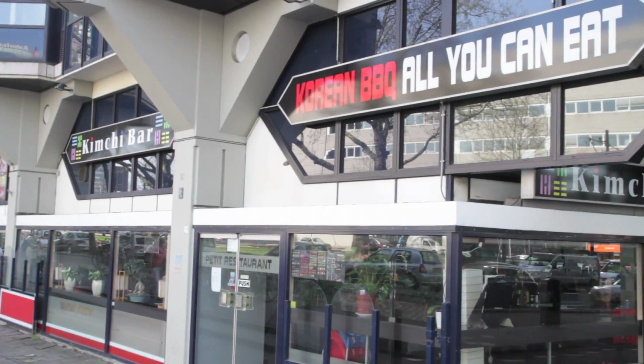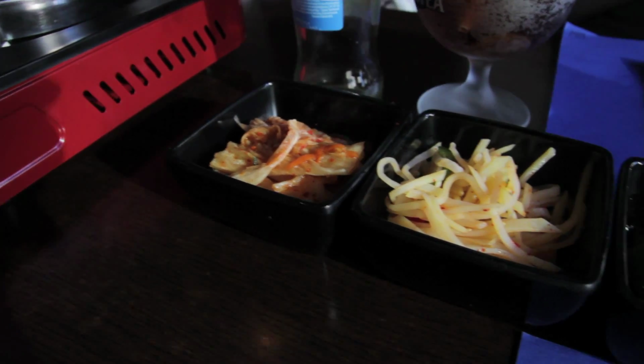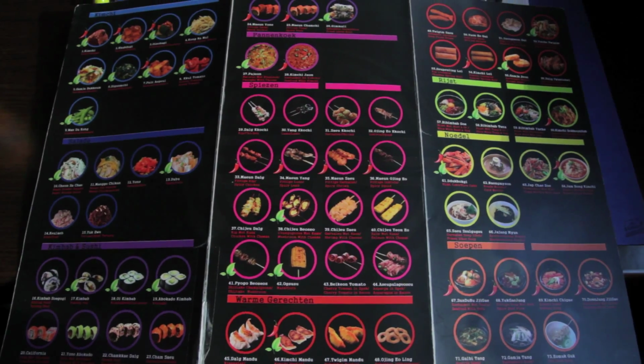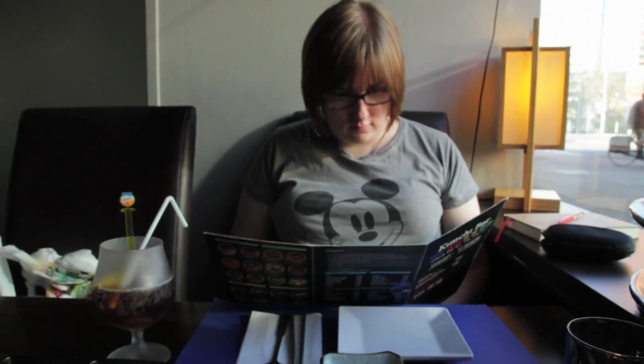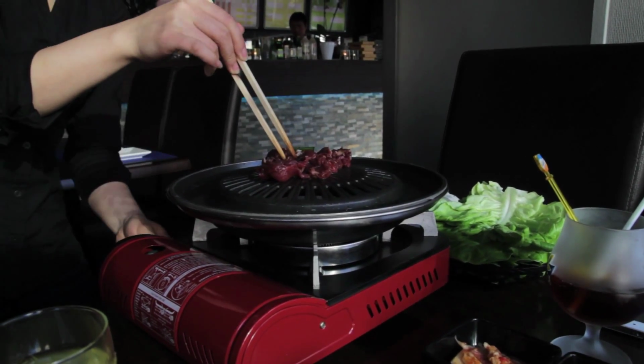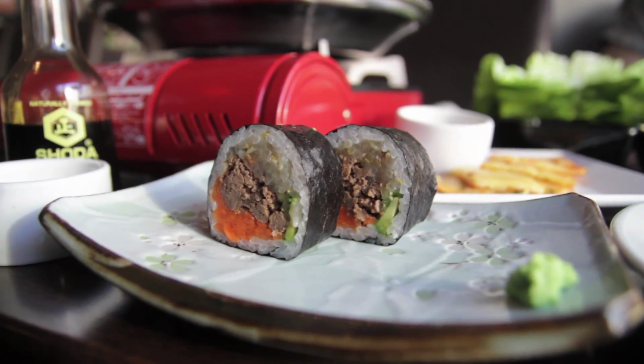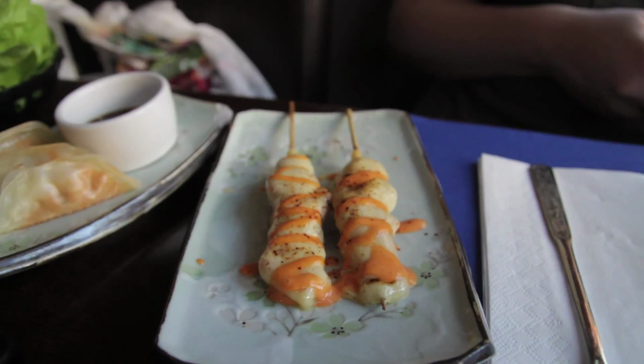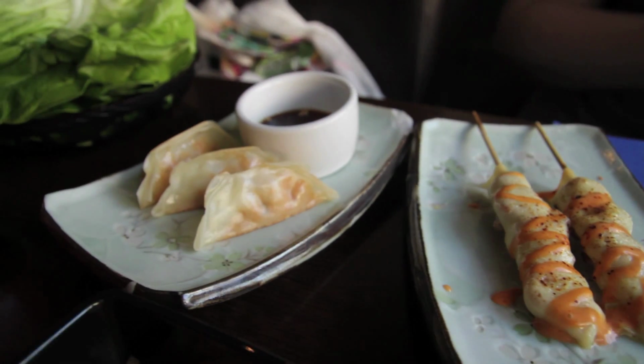But we decided to eat at the kimchi bar, and it was really good. Also an all-you-can-eat kimchi bar, so we ordered some dishes and they prepared the meat for us at the table. Some tteokbokki and bibimbap and mandu, and it was so delicious.